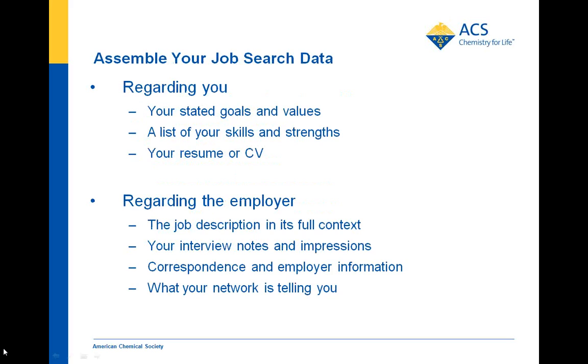Assemble your job search data. You stated your goals and values. You got a list of all your skills and strengths. You have your resume. Put that all in a package. Now, from the employer side, you did the job description in its full context. You have a copy of that. Your interview notes. You've taken notes and your impressions of that atmosphere that you've gone through. Your correspondence with the employer.